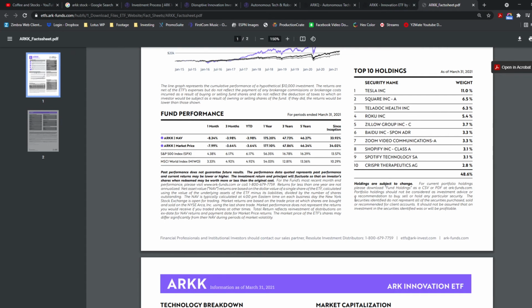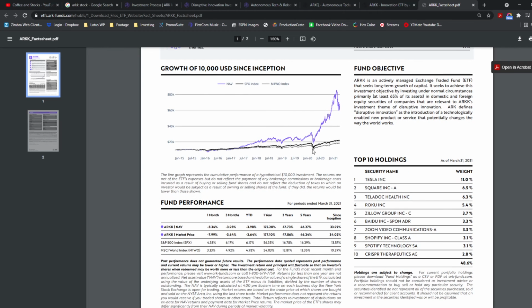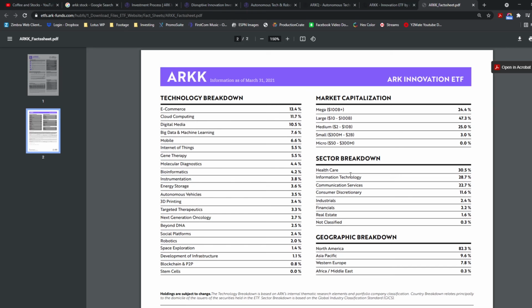That is awesome. One of the fact sheets that they have, compared to everything else, the SPX index or the M1WO index, shows Arkk Invest has been doing so much better compared to everyone else. Look at this rise right here. Awesome. I mean, imagine if you put so much money into it. It is crazy. Technology breakdown. This is what they have.